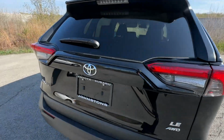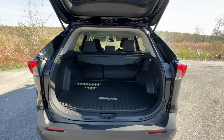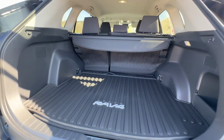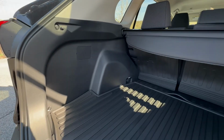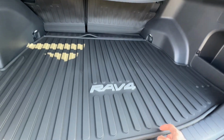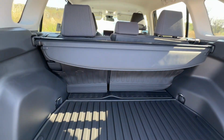Now on the RAV4 LE, there is no electronic height adjustable hatchback. You just lift it up and you're greeted with 37 cubic feet of space with the back seats up, or 70 cubic feet of space with the seats down. So let's just take a moment to see what it looks like in here, and then I'll fold the seats for you guys. So one of the things that RAV4 buyers really like is when the RAV4 comes with this all-weather liner package, because it covers everything up here with a nice border in case you spill stuff, and it actually velcros to the back of the seats.